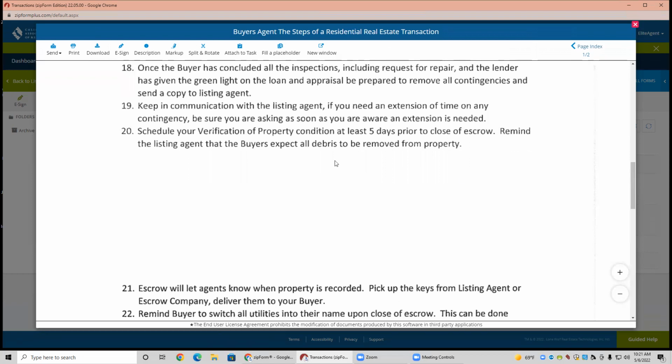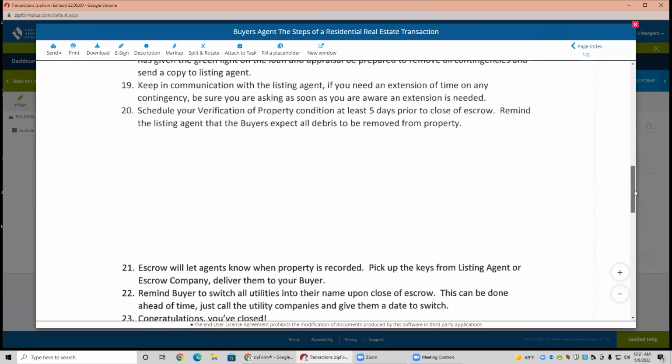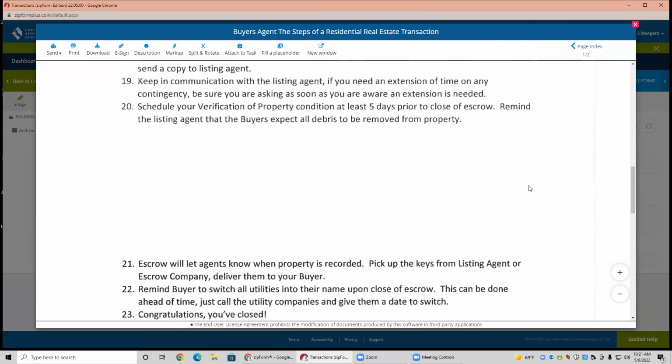Okay, so keep your communication open with the listing agent. Again, if you need any extension of time on a contingency, ask sooner rather than later so they're not surprised, and they can address that with the seller. Okay, so it's better just to be very transparent. If you're going to need more time and you can explain it, go ahead and do that and request it.